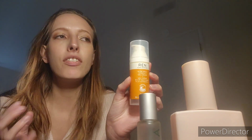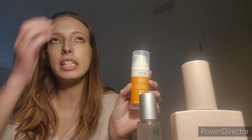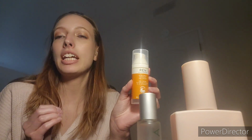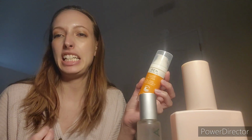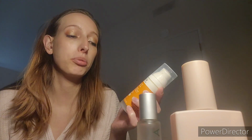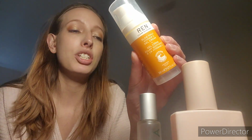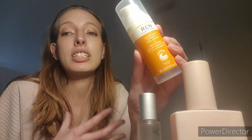And it does have a slight orange scent to it. And I know I don't like scents in beauty products, but it smells like natural orange. Like that vitamin E kind of orangey scent. So I actually really like it. And it is a nice thick moisturizer, which I really love. It's everything I want in a moisturizer.